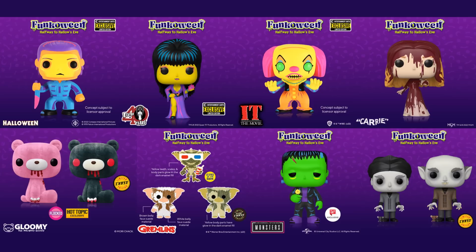Gloomy is a character I'm not familiar with. I did look up one of the animated shorts featuring that character. It was pretty violent, pretty interesting, though it was funny as well. But yeah, you see here that Gloomy is a Hot Topic exclusive, and he actually does have a Chase variant, and it's a flocked figure. So yeah, pretty awesome there.